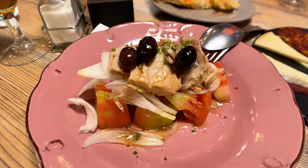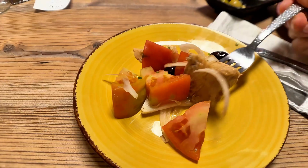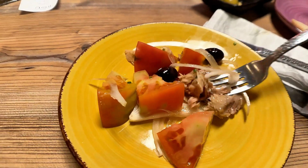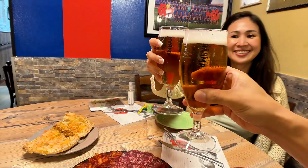The sweet onion for sure, you don't taste it like a strong, potent onion flavor. Those tomatoes are very juicy, and the tuna, very mild. Like you can't taste any fishiness to it, so it just tastes like protein. Wow, I mean there's a slight tint of fish to it, but it's good. Good. All right.